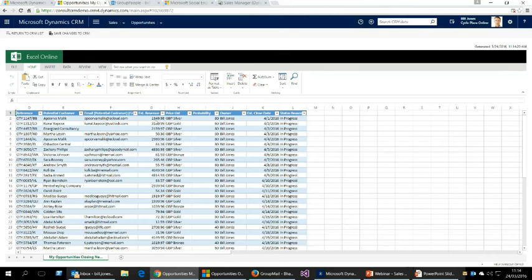So if I've got a revenue column, for example, that has to be a number, I have to enter a number within Excel. If it's a probability, I have to enter a number. If it's a close date, I have to enter a date. If it's a pick list or an option set, I can only pick the options that I can pick within Dynamics CRM. So I'm not going to lose any of that data quality by changing it within Excel Online. And again, this can all be controlled through security, so you don't have to let all of your users have access to this.